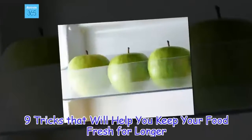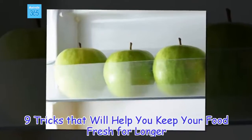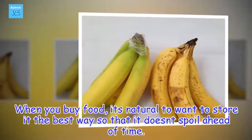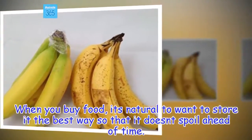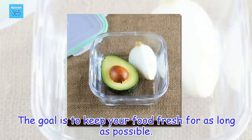9 tricks that will help you keep your food fresh for longer. When you buy food, it's natural to want to store it the best way so that it doesn't spoil ahead of time. The goal is to keep your food fresh for as long as possible.